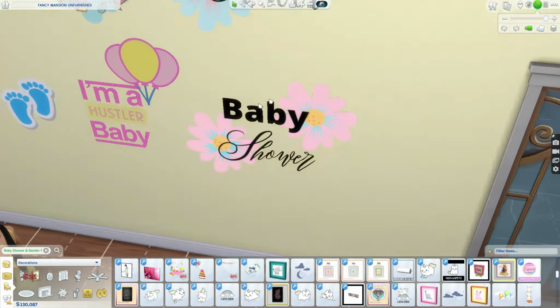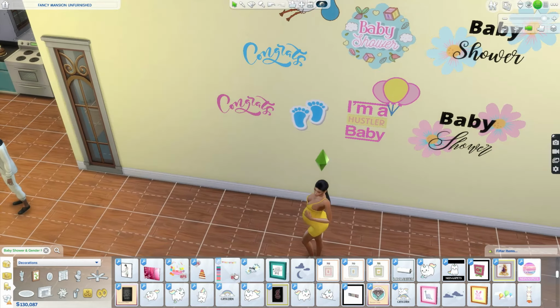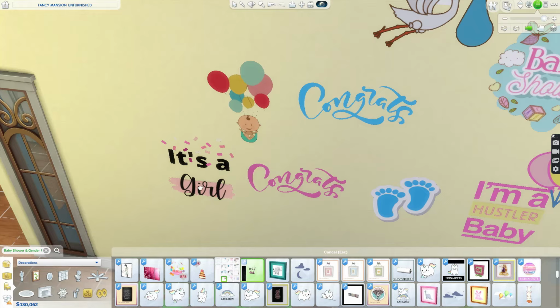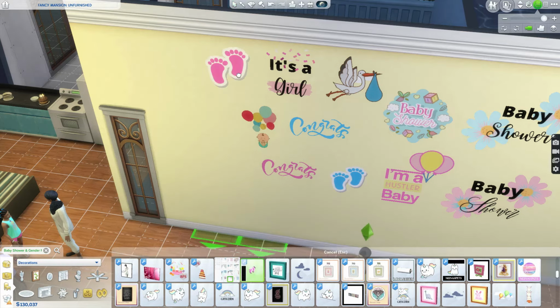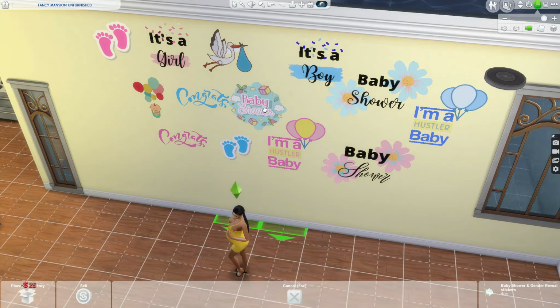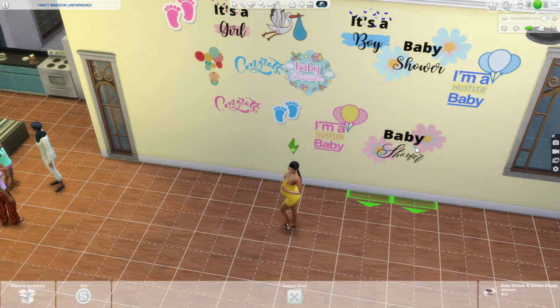If you know you're having a girl, you can do the pink one. If you know you're having a boy, you can do the blue ones. I tried to put a lot of the different colors in there. So one set of pink, one set of blue stuff. It's a girl. Oh, you can put that up too if you already know it's just a girl. And then obviously the girl footprints. Do I not have the it's a boy? Where's the it's a boy? They're supposed to have it's a boy. Oh, here it is. It's a boy. Okay, so you have a little bit of everything here that you can have for your baby shower.